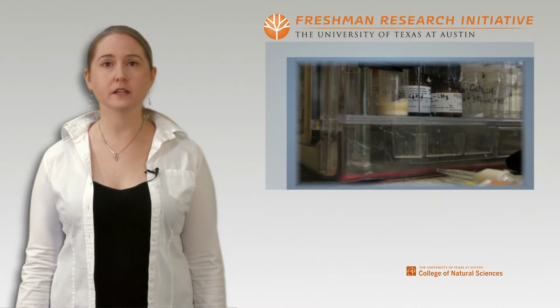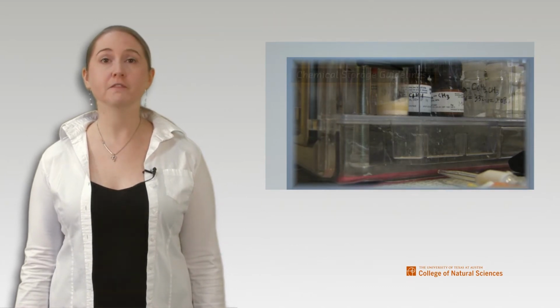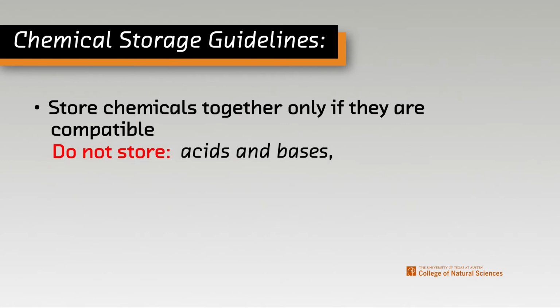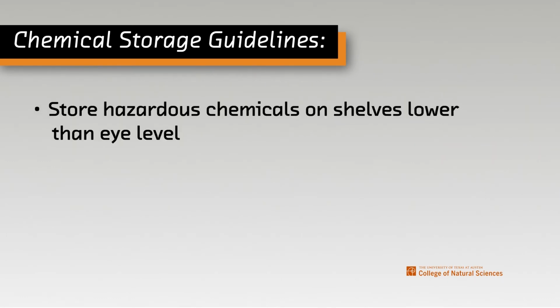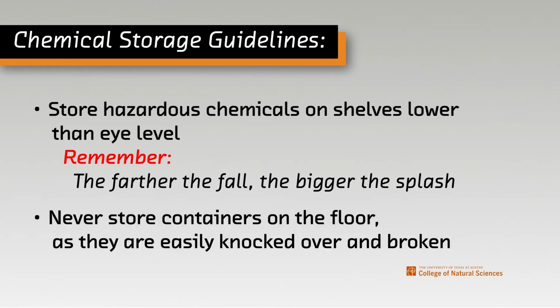Stored chemicals can be equally as dangerous as chemicals you are actively using in the lab. Proper chemical storage can prevent exposure. Some storage guidelines are: store chemicals together only if they are compatible. For example, don't store acids and bases, acids and flammables, or oxidizers and flammables together. Don't overstock chemicals. Store hazardous chemicals on shelves lower than eye level. Remember, the farther the fall, the bigger the splash. Never store containers on the floor, as they are easily knocked over and broken.